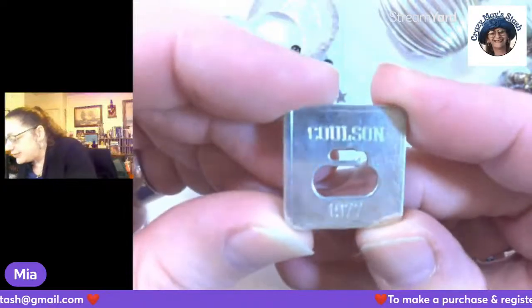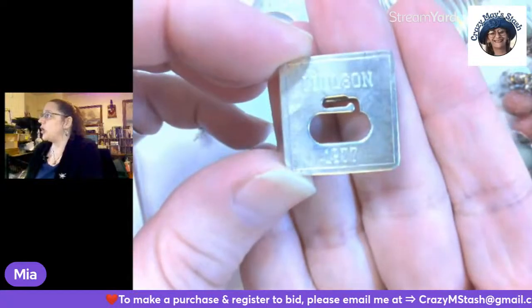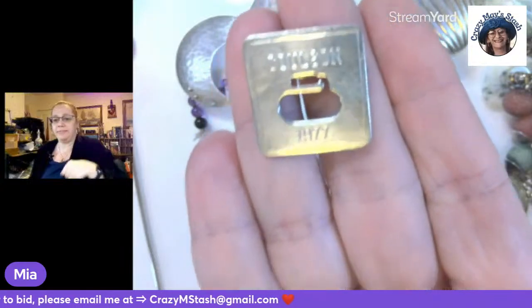What does this say? It says Colson, 1977. Oh, that's one of those things that they sweep in front of it.